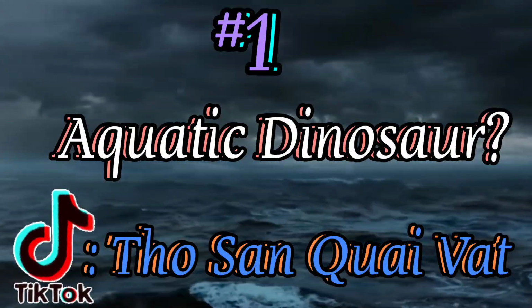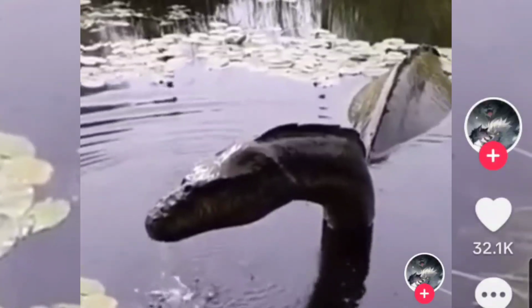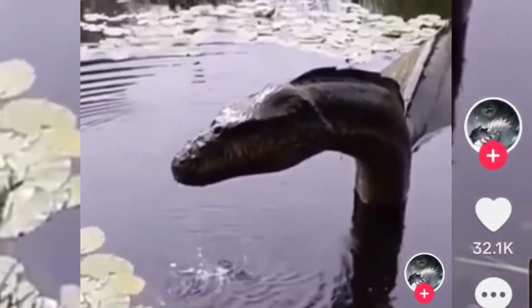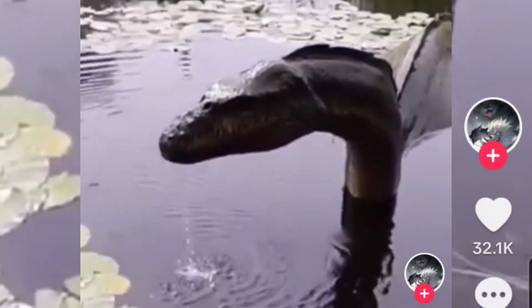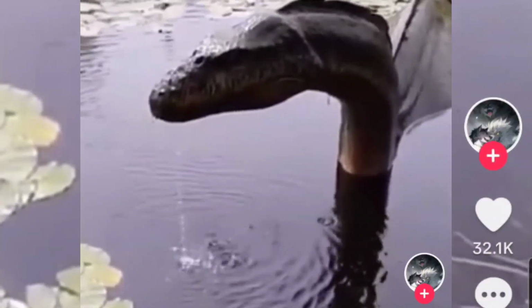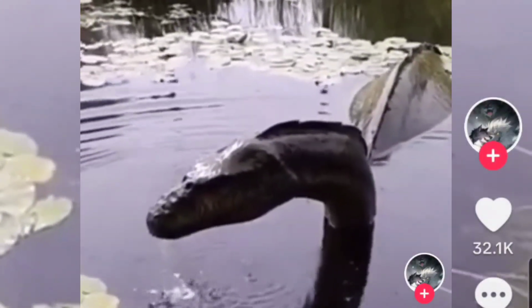Number 1. This video is brought to us by TikTok user Those Son Quai Vat. I'm sure I said that wrong, but that's how it's spelled. And although this looks like a lake monster or a classic depiction of what the Loch Ness Monster or Nessie would look like, this seems to be an animatronic of sorts.